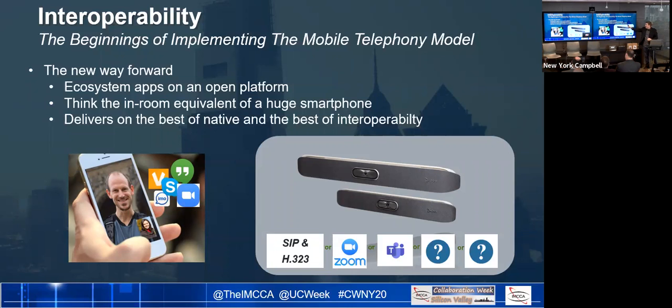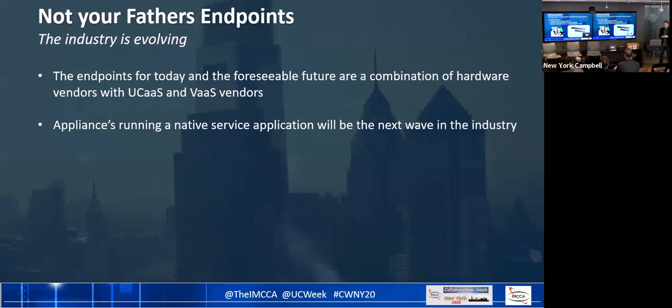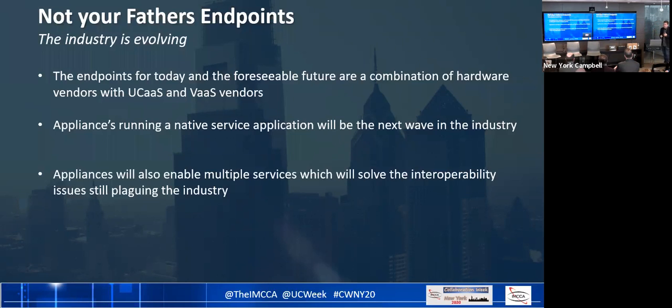And the strategy, again, not only allows all those great things of a native device, of the native ecosystem or the native UCaaS and VaaS and an appliance, plus it starts to deliver on solving some interoperability challenges that have been plaguing the industry. So if I think about not your father's endpoint, the industry is evolving. The endpoints of today and for the foreseeable future, as I see it, are going to be a combination of hardware vendors, and UCaaS and VaaS players. And I believe, again, the appliances running native services will be the next wave in the industry.